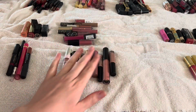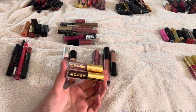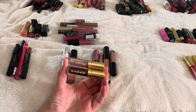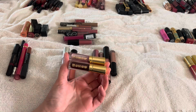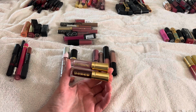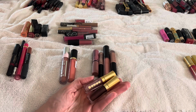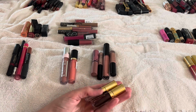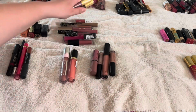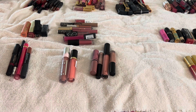Starting with the unsure pile, these are all the glosses. I think I'm just going to hold on to both of the Buxom glosses. These are maybe not my favorite shades of this formula, but this is my favorite formula. And I've worked through enough of these to know that I can pan these pretty easily in 2 to 4 months, depending on the color. Frankly, I don't mind having a few of these floating around. Since I love them as a formula, I've also given a couple of the shades to friends and family. So I'm going to hold on to these for now, and if one of my friends wants one in the future, I'll gladly give them away.